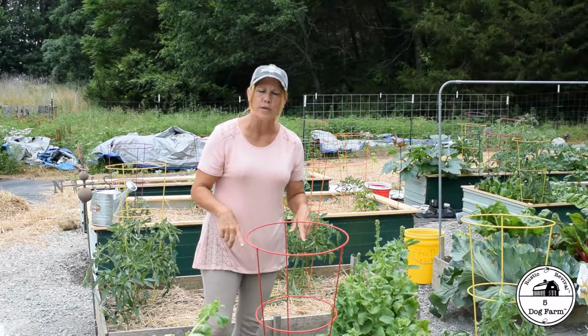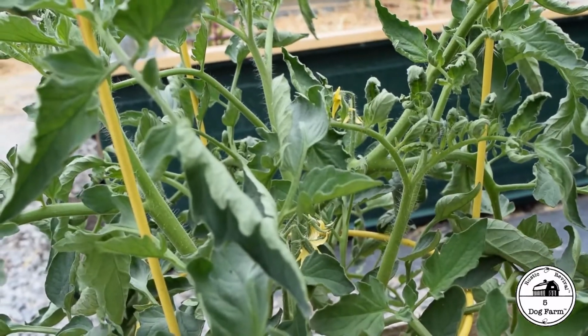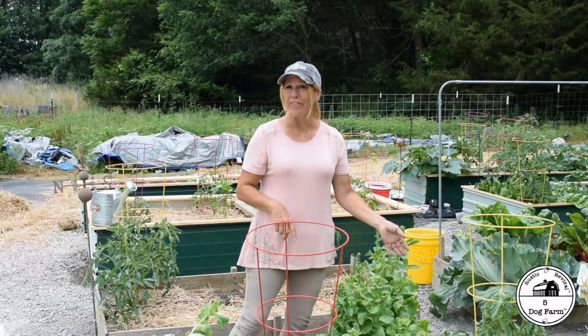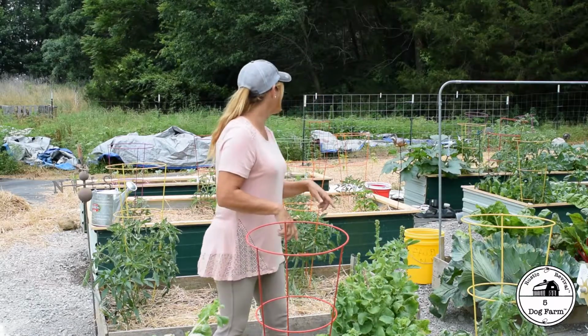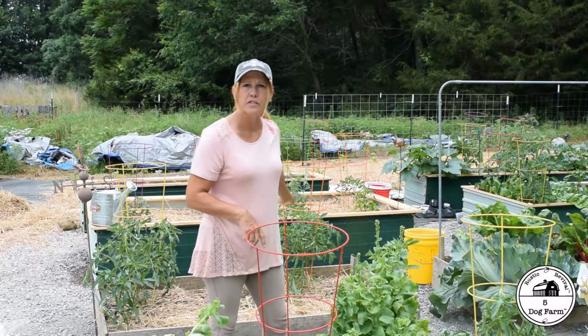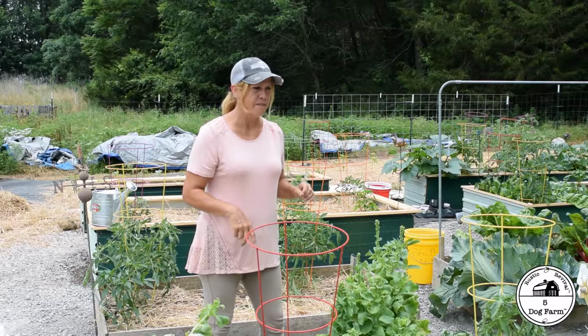The tomatoes have been interesting. The ones in the shorter raised beds are starting to get their leaves curled. I can't tell if it's overwatering or underwatering because I've done both. But the ones in the taller raised beds don't have the curled leaves. So that's kind of a conundrum, and I'm gonna need to figure that out.